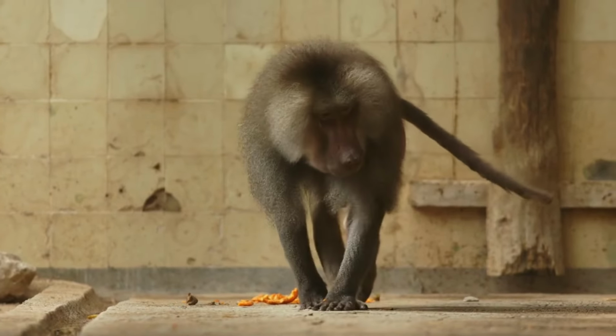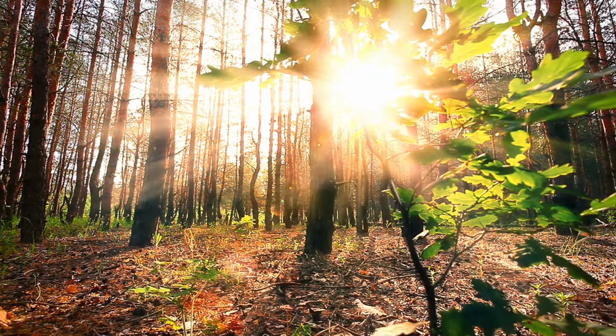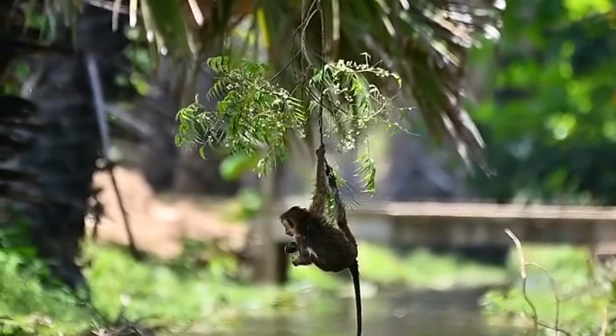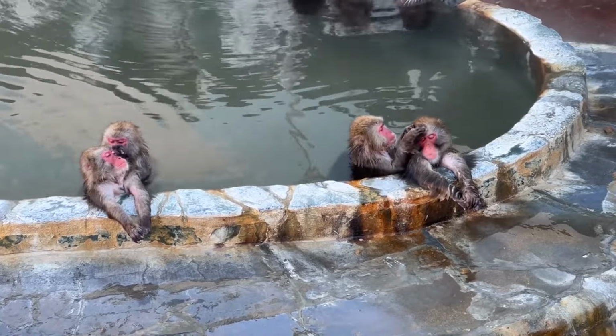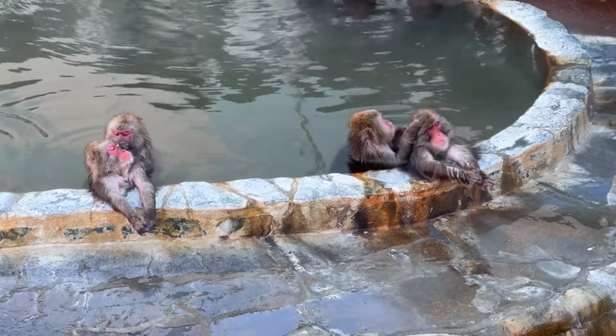Arriving early is key. Most of the monkeys are active in the morning before heading back into the forest. I stayed for about an hour and a half and watched them bathe, groom, and play. The baby monkeys are especially entertaining. These monkeys actually learned how to bathe in hot springs by watching humans at nearby Kanbayashi Onsen.